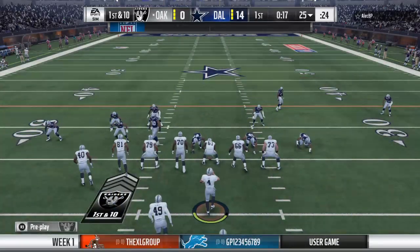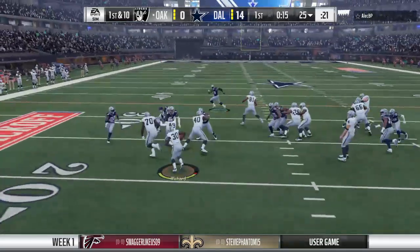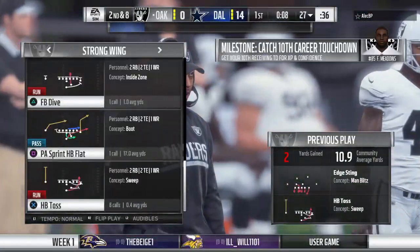I think that they'll stay with it. I don't think they'll abandon it just yet and try and generate some offense on this drive. Anything. At least 3 points. Get that 0 off the board. And he'll fight forward to about the 27-yard line. 2 yards on the carry there.